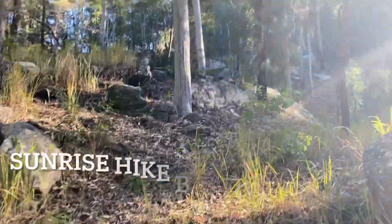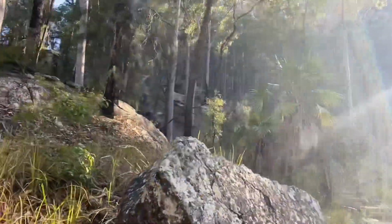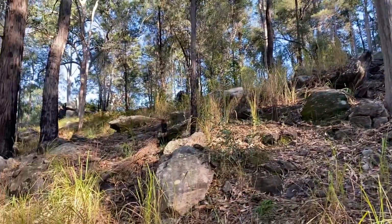My goodness, we were walking along, we just heard the most almighty crash, like one of these trees just came down. We're trying to find out where it is.